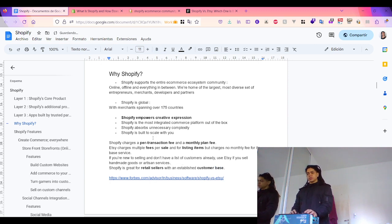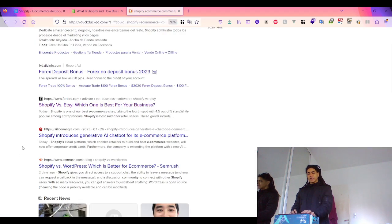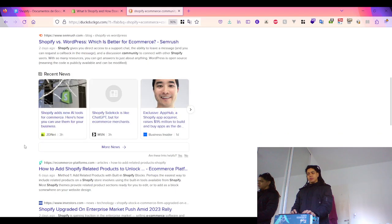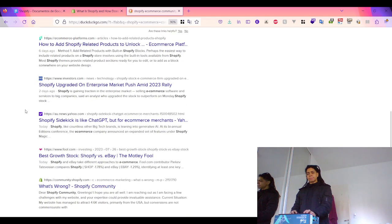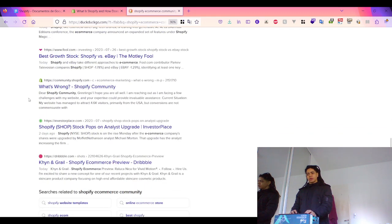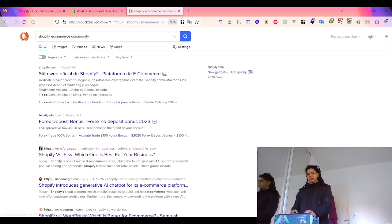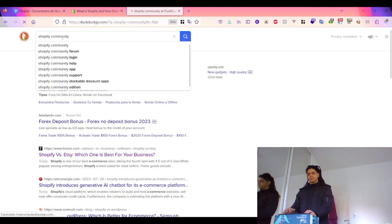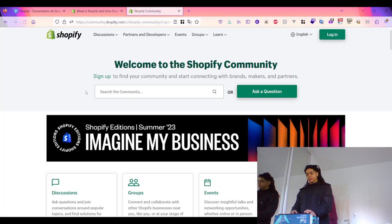Okay, cool. So this definition here, because I was looking at the Shopify e-commerce, especially the community. What is this? I just want to look at the Shopify community, which is something that I should register myself into.